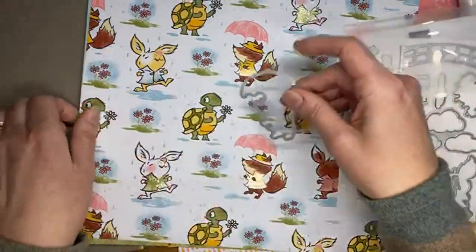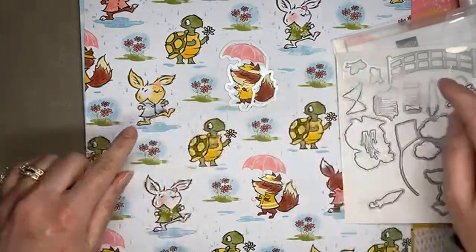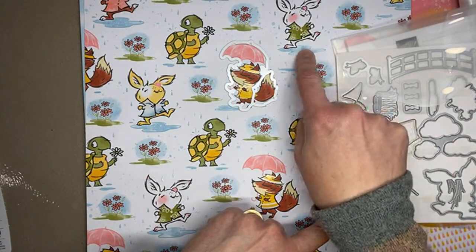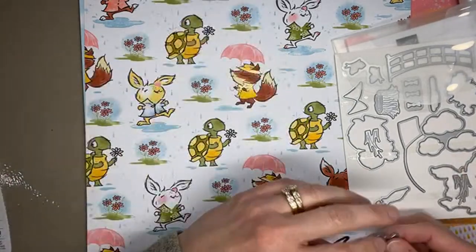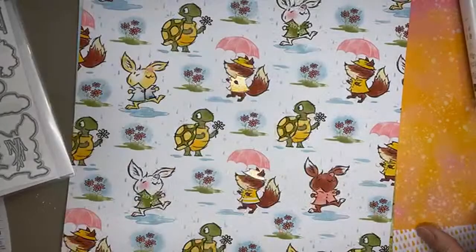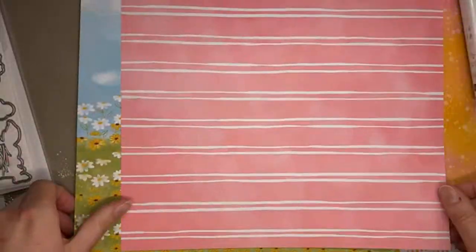So this one, I don't think actually all of them it will. So this one, it cuts out the little fox, the little turtle will cut out this one, and then the little rabbit is that one. So it will cut out all of the little images in this particular paper. And actually, I think the first page, one of the umbrellas it cuts out too.